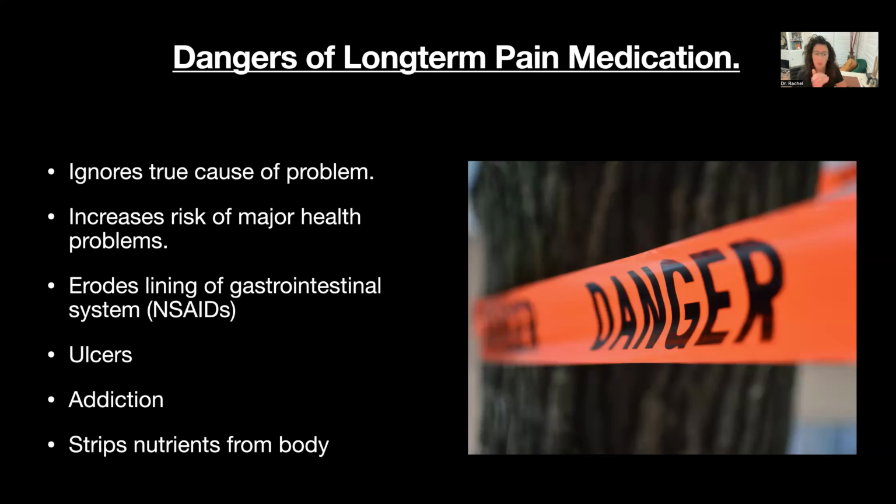So here, in my opinion, is what I found to be the biggest dangers of taking any kind of long-term pain medication, even if it's something over the counter. First and foremost, as long as you're taking that pain medication and that's the only way that you're handling the pain, you're ignoring the true cause of the problem.